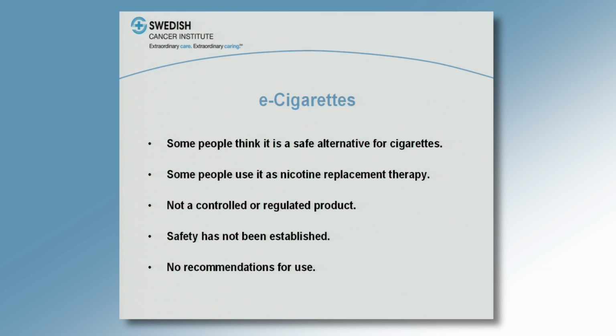Now, a lot of people are very interested in e-cigarettes. For some people, this is becoming a fad. E-cigarettes have a strong presence in our community now, especially amongst the younger populations in our community.